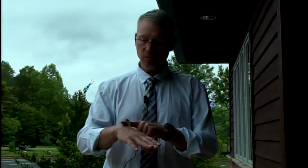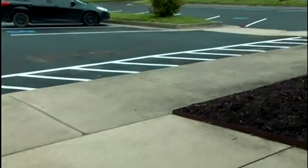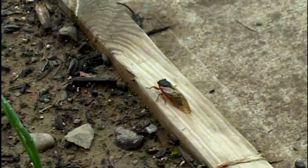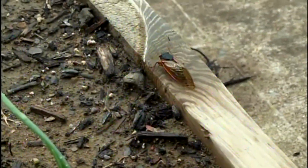A lot of the old settlers thought that it reminded them of the locusts that were talked about in the Bible, and so that's why they call them locusts. A lot of people around here still call them that, but it's a cicada. We do have an annual version of this, and the annual version is green, kind of a mint green, and it's a little larger than these are, and it doesn't have the red eyes like these do.